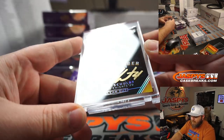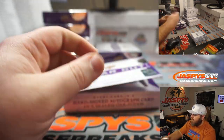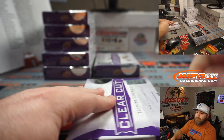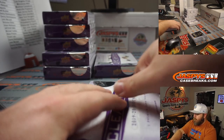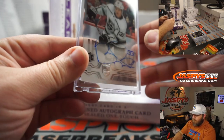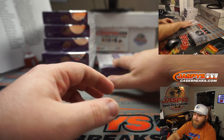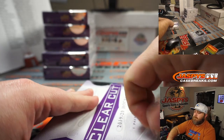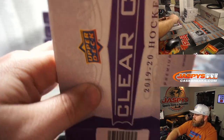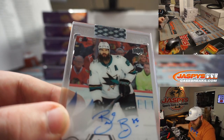Another black amber. This one is Jimmy Schultz for the Golden Knights. John McCall. Great looking set. New to this year. Tobias Bjornfoot, rookie auto for the Kings. Nicholas DeLello. I don't like the Kings at all, but I hear he's really good. So congrats, Nicholas. Brent Burns. Peak playoff beard there, too. Look at that thing. Just gross.